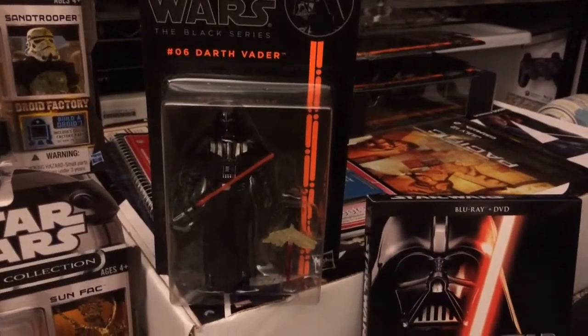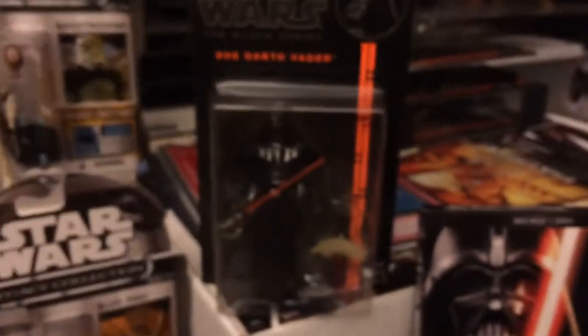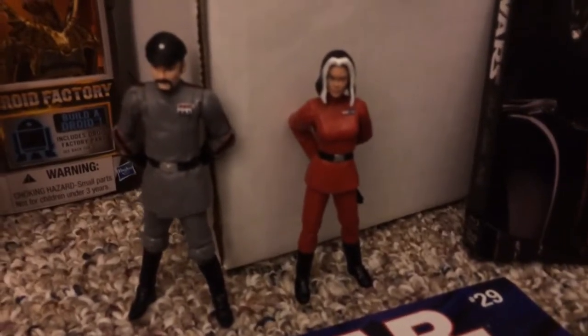Darth Vader, because I am a sucker for Darth Vaders. And actually, I haven't opened him up yet, obviously, but just looking at that sculpt that he has for his head, or his helmet, looks really good, actually. It might be the most accurate sculpt for Vader's helmet that we've gotten so far in any 3 3/4 inch toy line.